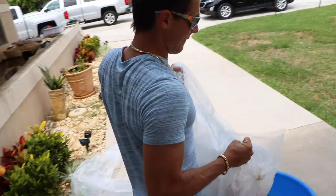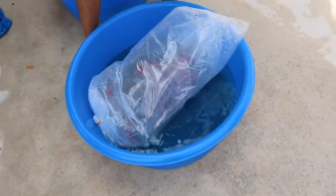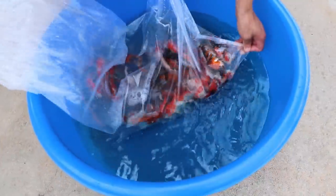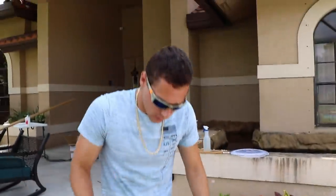These guys are very, very pretty. And if you guys want, I'll also have these guys listed on the website as well. Now, these are just a little bit bigger. Their colors have come in just a little bit more.